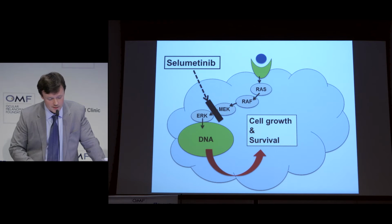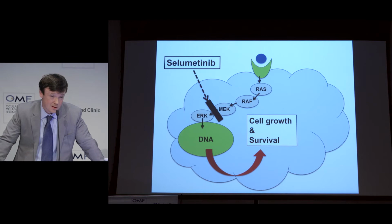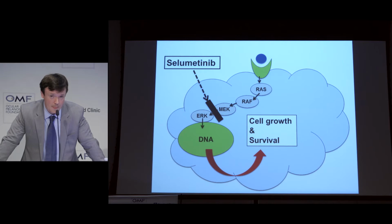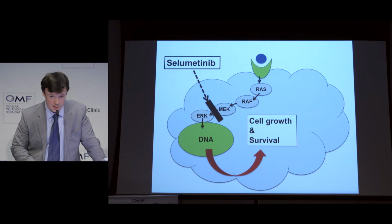And so selumetinib is a drug that interferes with MEK function and has been studied in eye melanoma and has shown promise. And we have a trial that should be opening up here soon within the next month or so, which is investigating the use of this agent in comparison to chemotherapy. But again, you block the pathway, you block the signal to grow.